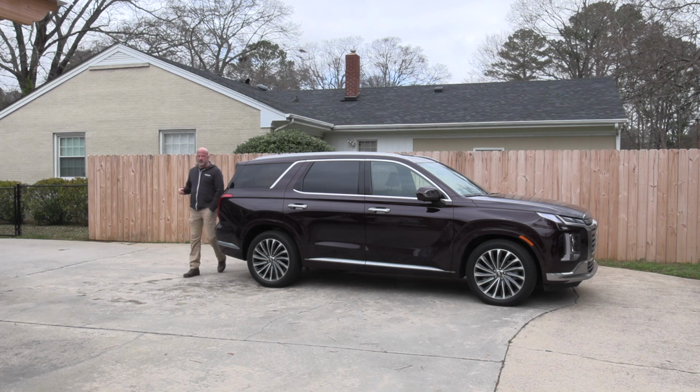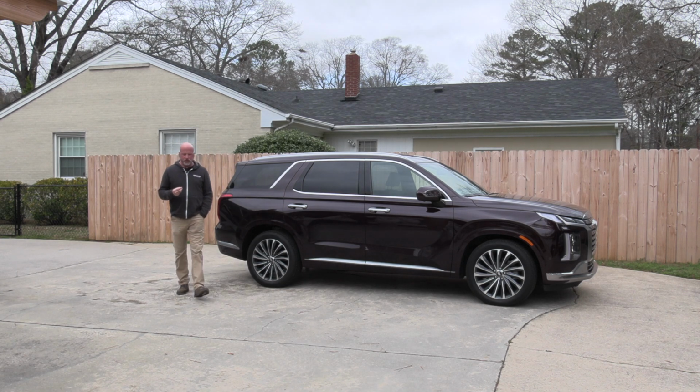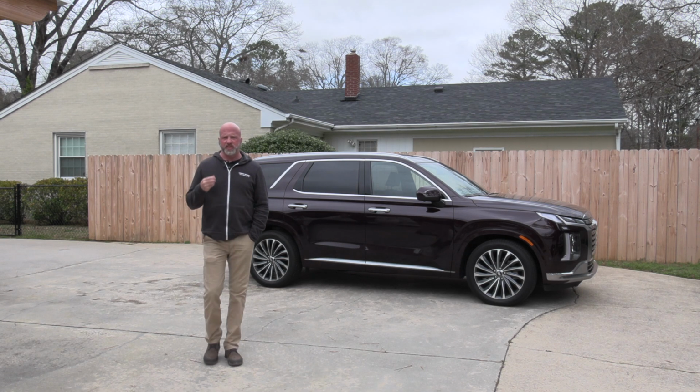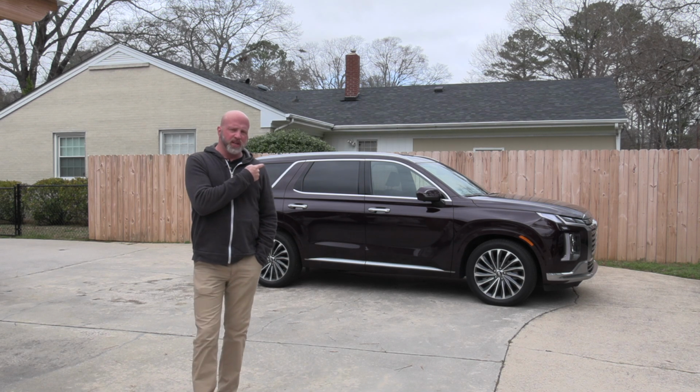With the opportunity to test drive so many vehicles throughout the year, I'm often approached, "Hey, have you tested this one? What do you think about that one?" And always, of the top 5 choices, this one is among it.